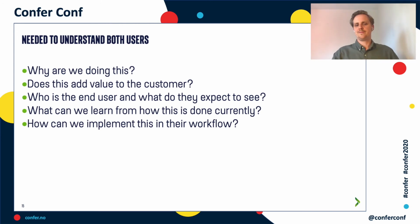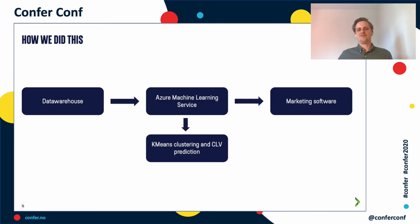So all of these questions and this kind of research phase helped us to understand the way in which we created the solution. So the architecture and the way that this ended up looking was relatively simple. Obviously, we take all of our data from the data warehouse that we have, ran the model through Azure Machine Learning Service, and then sent that data that we created onto the marketing software and CRM that they use.